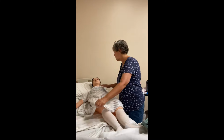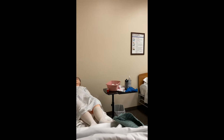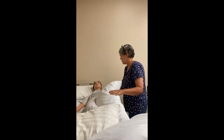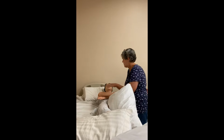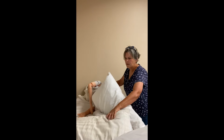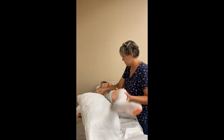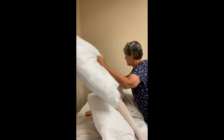Okay, so I've got you moved over. Now I'm going to get my pillows. Got a whole bunch of them. I'm going to put a pillow between your knees. Put your arms over here. And I am going to roll you on your side. Okay. And I got a pillow behind your back. And readjust this pillow by your knees. I'm going to put a pillow under your arm.